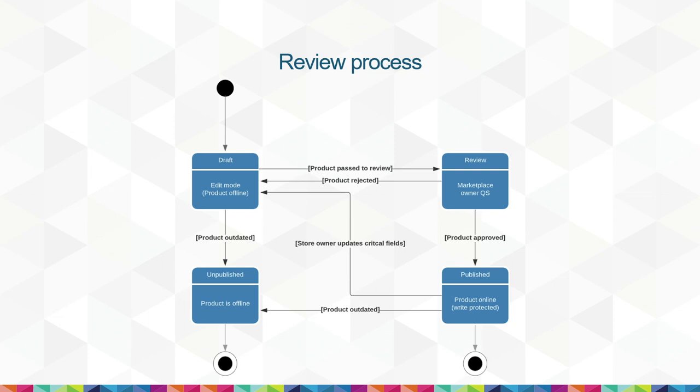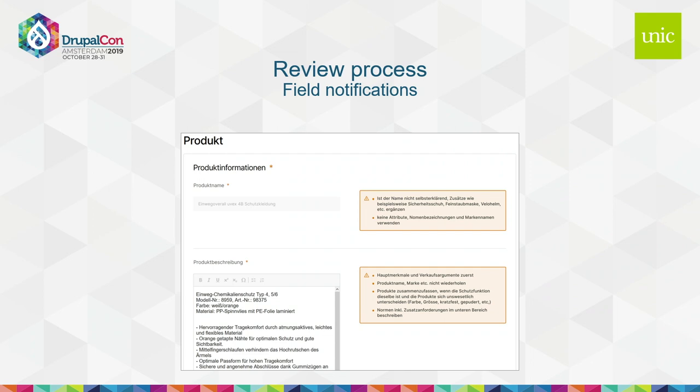So what you saw when creating a product, on the right-hand side, there were these boxes I mentioned here. They are yellow. They were white before, but that's for a different reason. These boxes give some advice to the store owner when they fill up products, like rules. What do you need to think about when you fill up these products? For example, the name has to be self-explaining. So add some more information if that isn't the case, or do not place attributes or brand names in this title. These fields, this information, are also custom entities we created, these field notification entities, and they are attached to the field configuration.